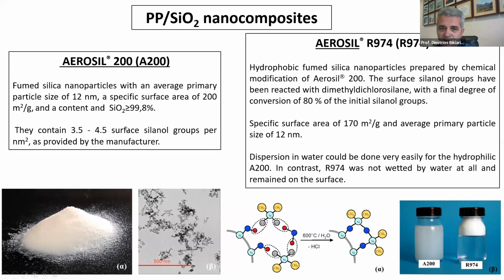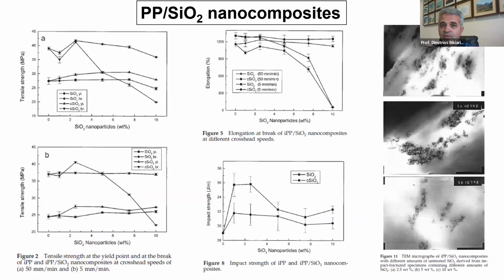This is because Aerosil contains silanol surface groups and makes it, as you can see here, very hydrophilic, while the other is a hydrophobic material, since some silanol groups have been covered with methyl groups. We tried to produce some nanocomposites with polypropylene. This was one of the first attempts in production of polymer nanocomposites, and you can see here that tensile strength was slightly increased when we added the fumed silica without the derivatization with methyl groups, and even at high silica nanoparticle content, the tensile strength was almost similar to that of polypropylene.